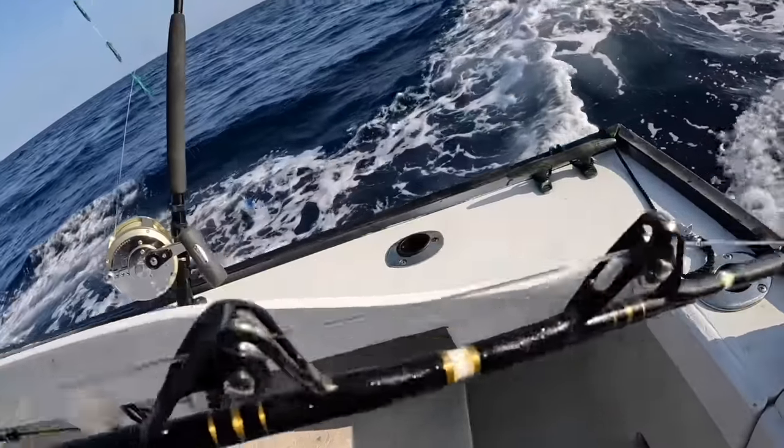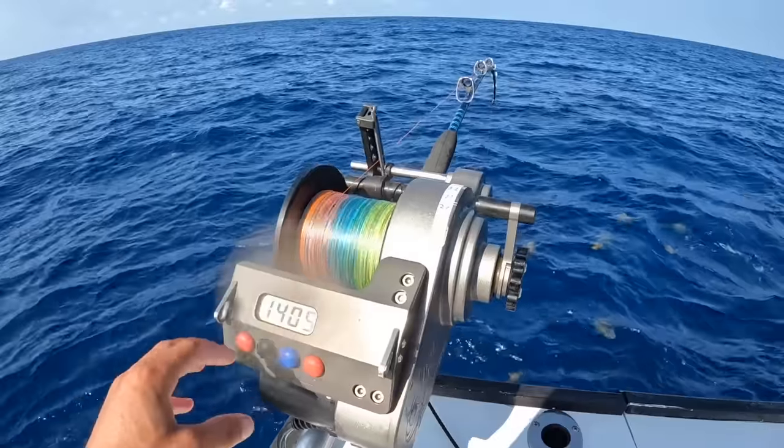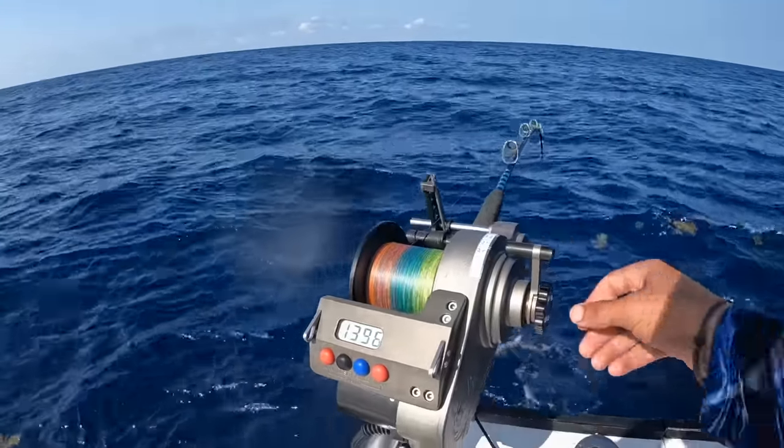On it. Whoa, he's running, he's running. Whoa, go. Nah, he's got something good on him. I got a good fish.